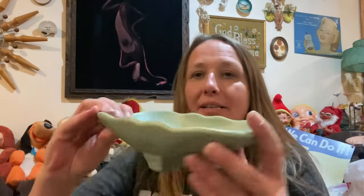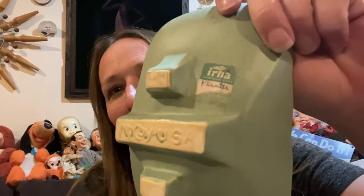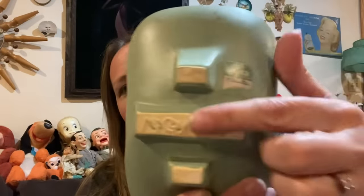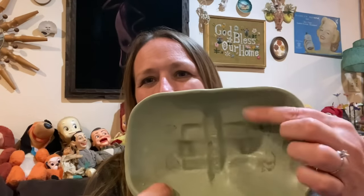I got a McCoy planter. Absolutely love this. I think it's so cute. It still has a sticker on it. This is a planter, but it is McCoy. I love the color, the shape. Very, very pretty. Needs a little bit of cleaning, but no chips or cracks. Really good condition.